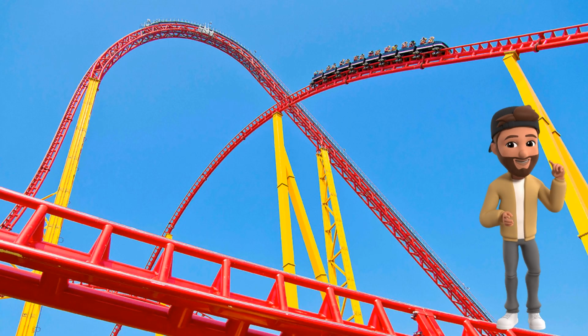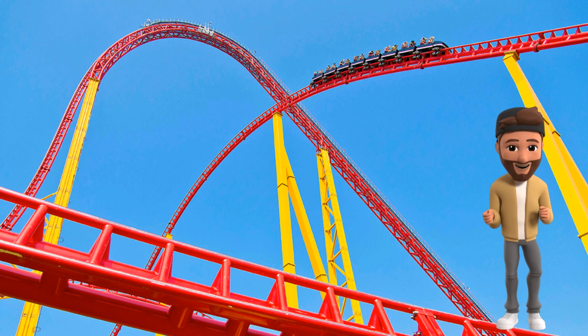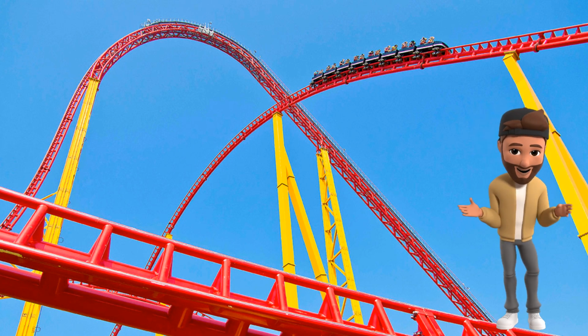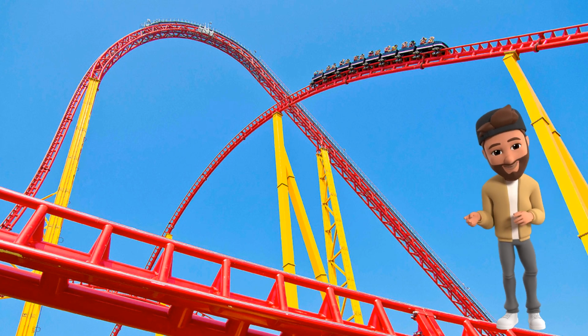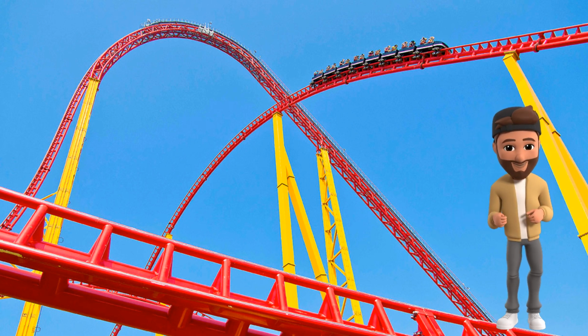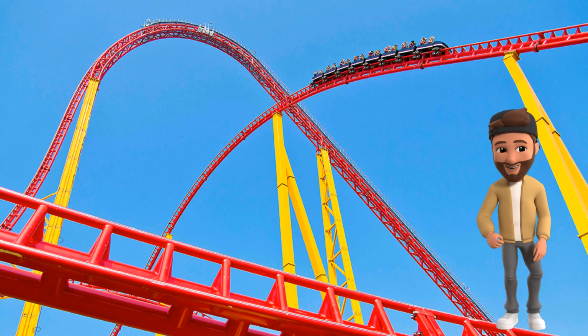Project 305, one of the tallest, fastest and most thrilling on the East Coast. The ride stands 305 feet at its highest point with a first drop of 300 feet at an 85-degree angle. Roller coaster enthusiasts rave about the ride's high-speed twists and turns.